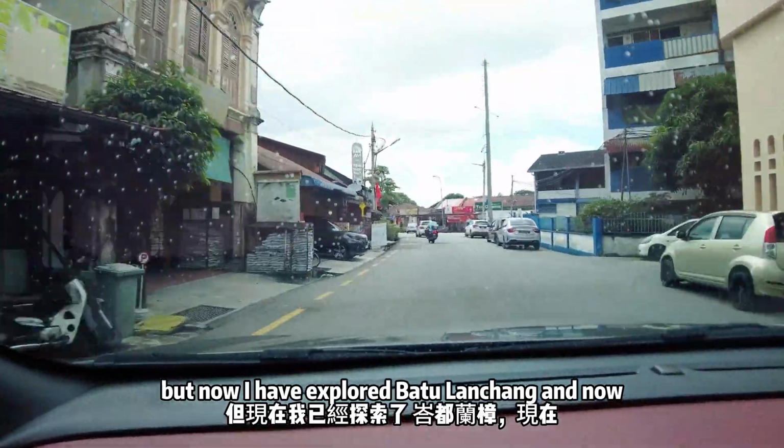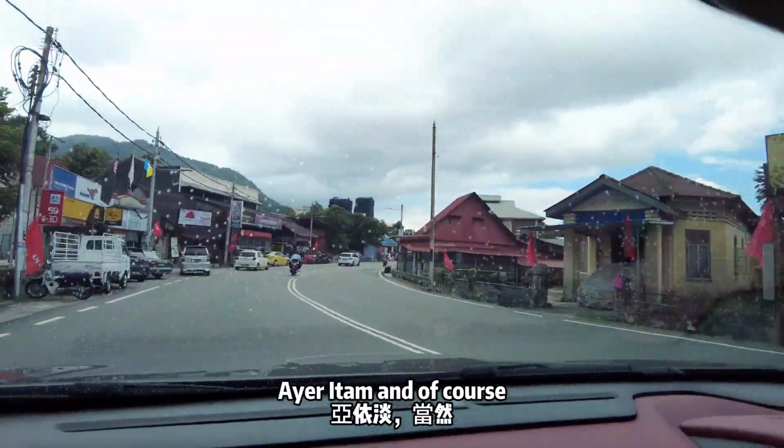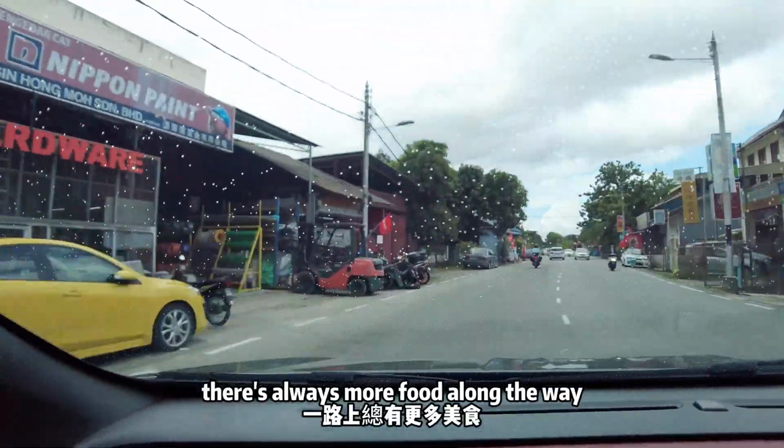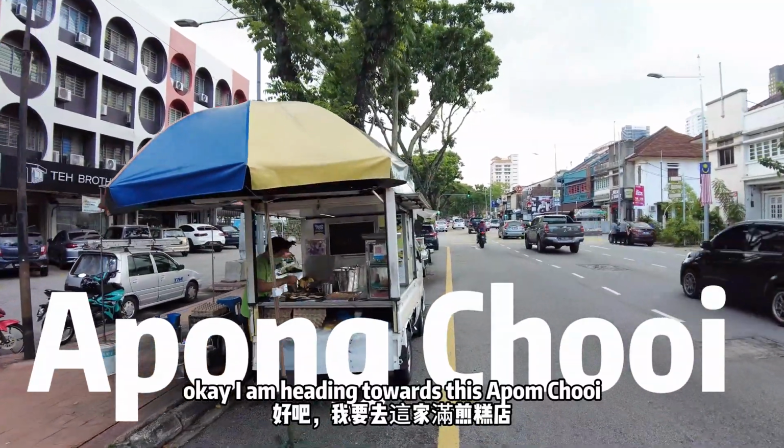But now I have explored Batu Lanchang and now Ayer Itam. And of course, there's always more food along the way. Okay, I'm heading towards this Apom Chooi.